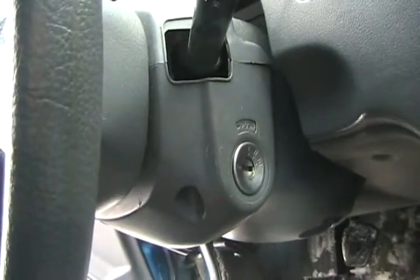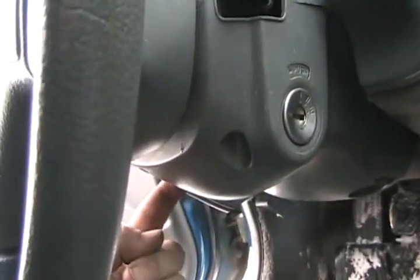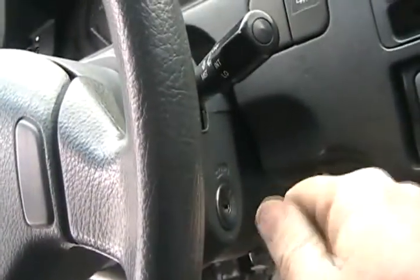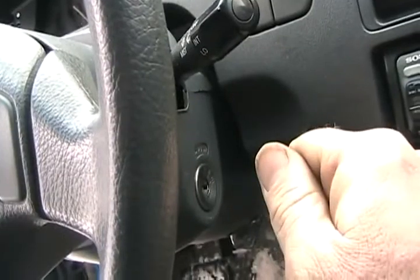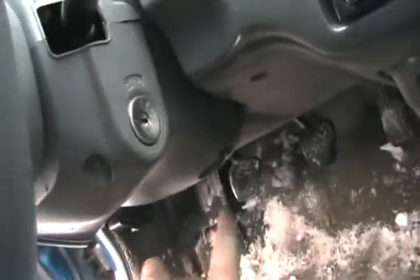Another problem with old Hondas from the early 90s is the electric part of the ignition switch, which is on the other side. Sometimes you have to find just the right position to get your Honda to run by just holding it there. Well, it's pretty simple to change too. Just one screw on the other side and one connector.